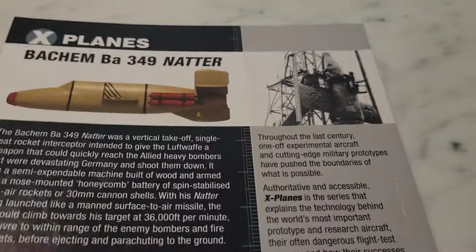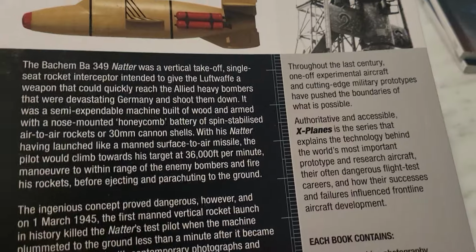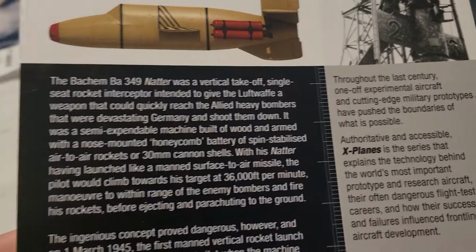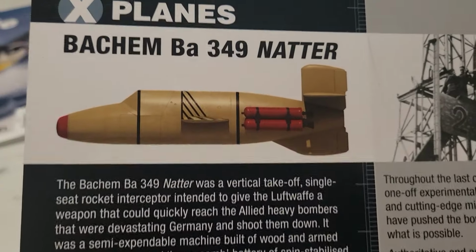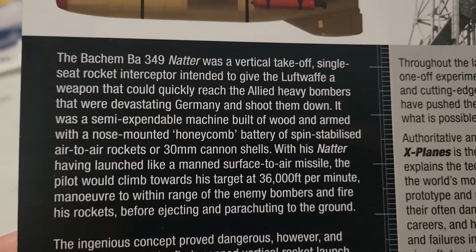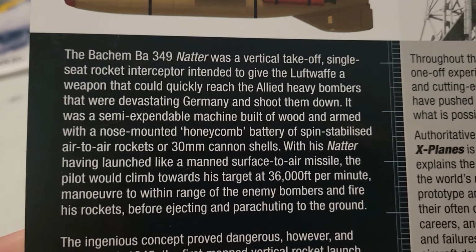But now we start to get to a rocket-powered fighter interceptor. Now I've gone over this in the Tigers, the Luftwaffe 46 Comet, where the story where the women fighters are in the HE-162s. They go to intercept some bombers, but they're beaten to the punch by these Natters. Okay, right, and I could just this right here. It was this vertical takeoff, single seat rocket interceptor intended to get the Luftwaffe weapon, quickly reach the Allied heavy bombers, and shoot them down.